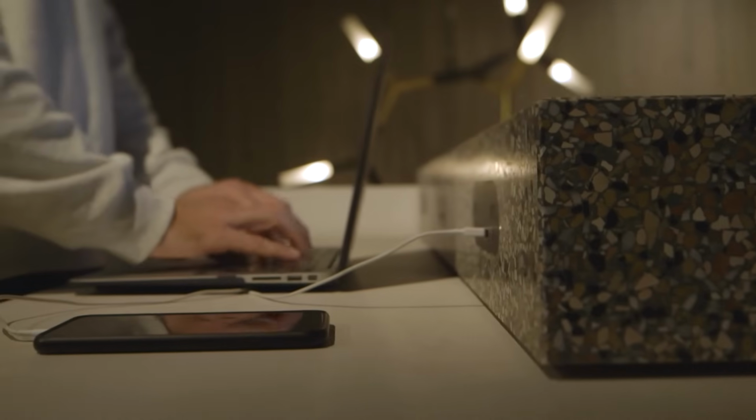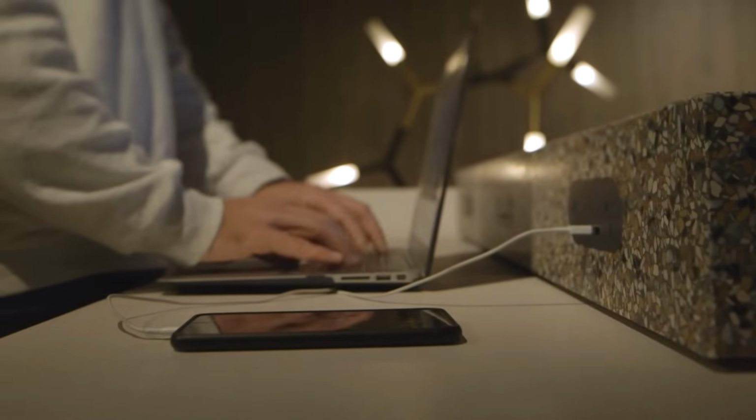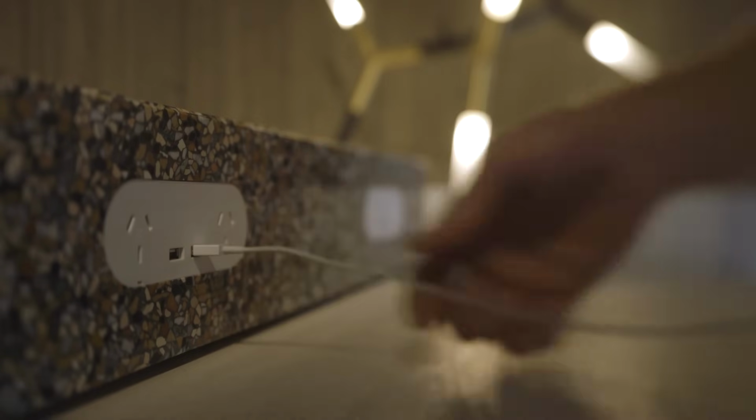After working with architects and designers, I saw them always trying to hide PowerPoints and disguise them in installations, putting PowerPoints underneath overhead cupboards or in joinery where it wasn't really easily accessible. So that sort of motivated me to try and design something that would not compromise the integrity of a finish and yet still be readily available to use.